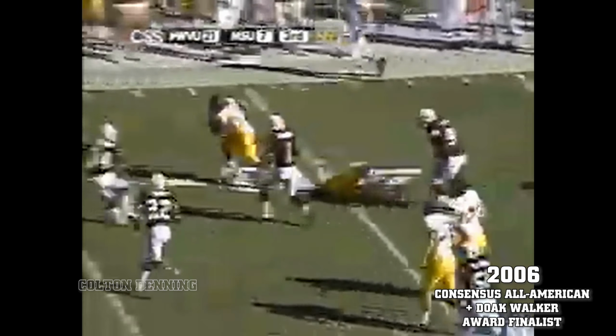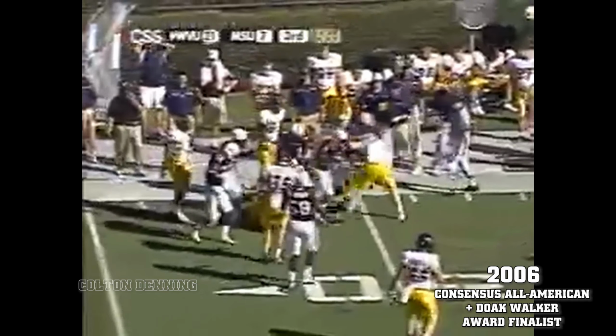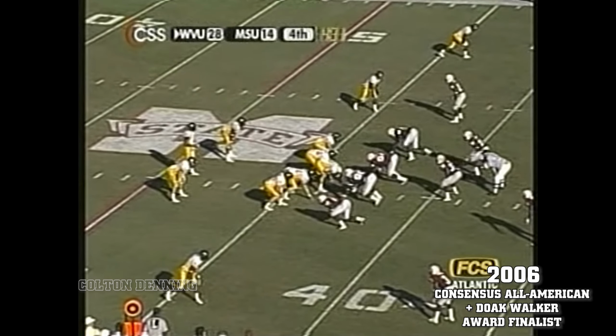Slaton to the 40. Slaton gets by a tackler at the 35. Slaton down the sideline, 30. Inside the 30 and finally wrestled down. Pat White lets that play clock wind down.